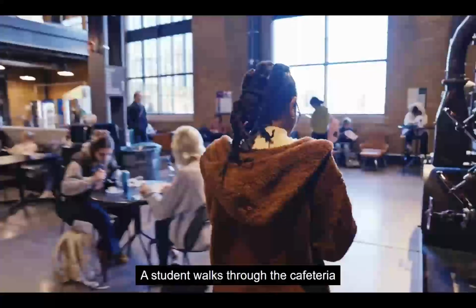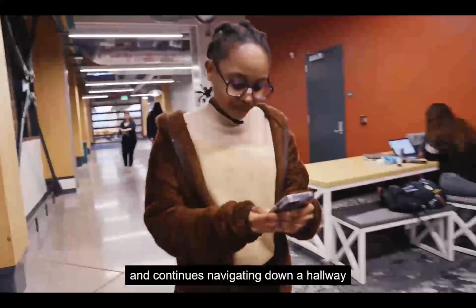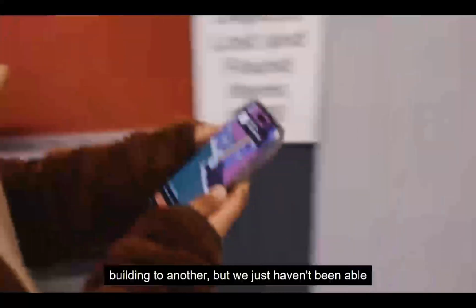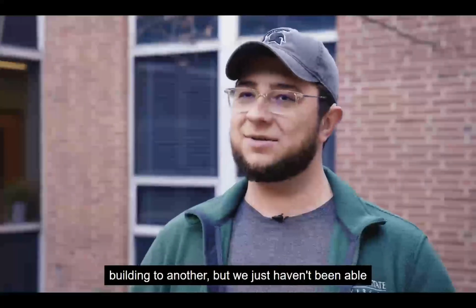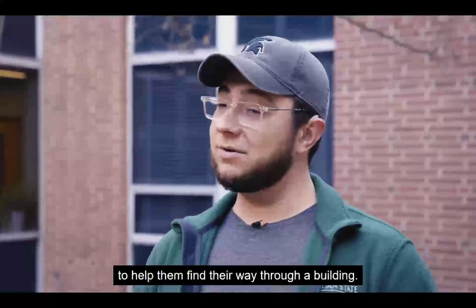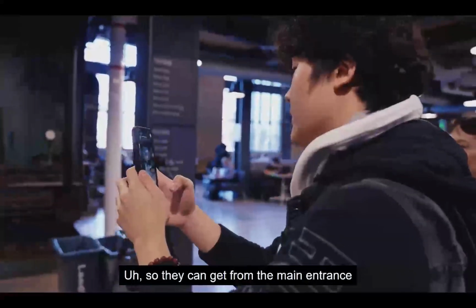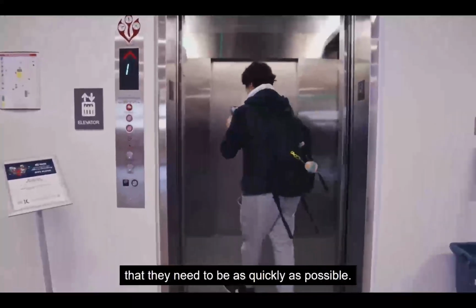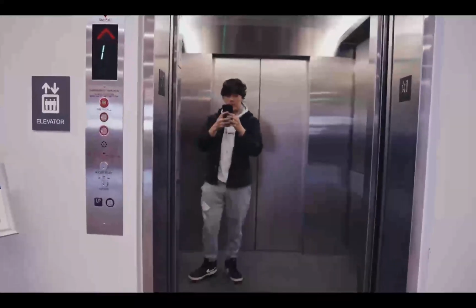A student walks through the cafeteria and continues navigating down a hallway. We've long had the ability to navigate our students from one building to another, but we just haven't been able to meet our students' needs in terms of helping them find their way through a building, so they can get from the main entrance, that's an accessible entrance, to the class space that they need to be in as quickly as possible.